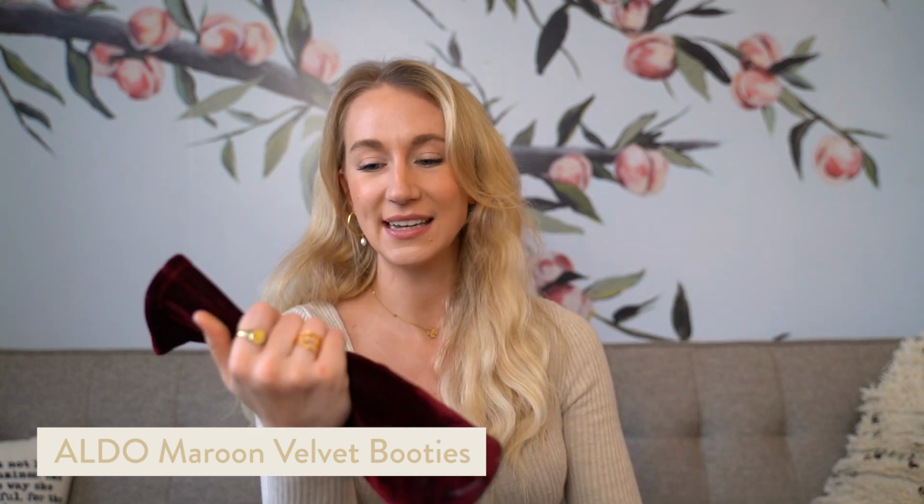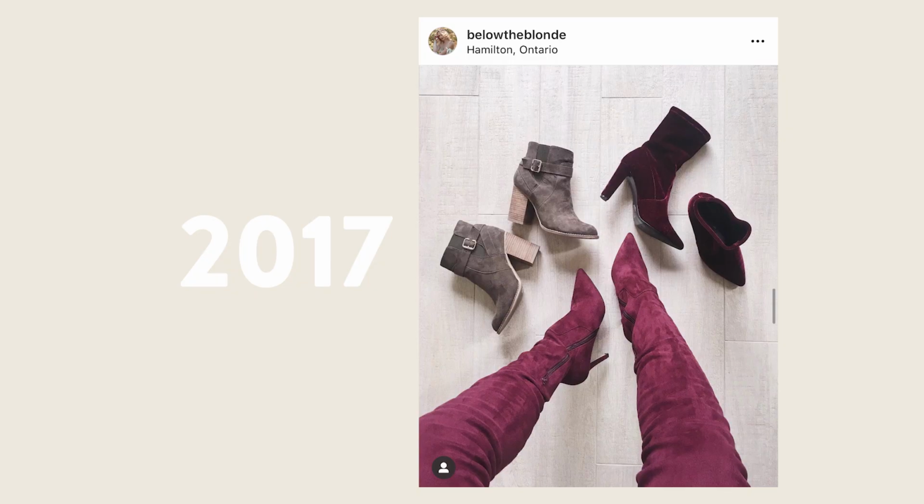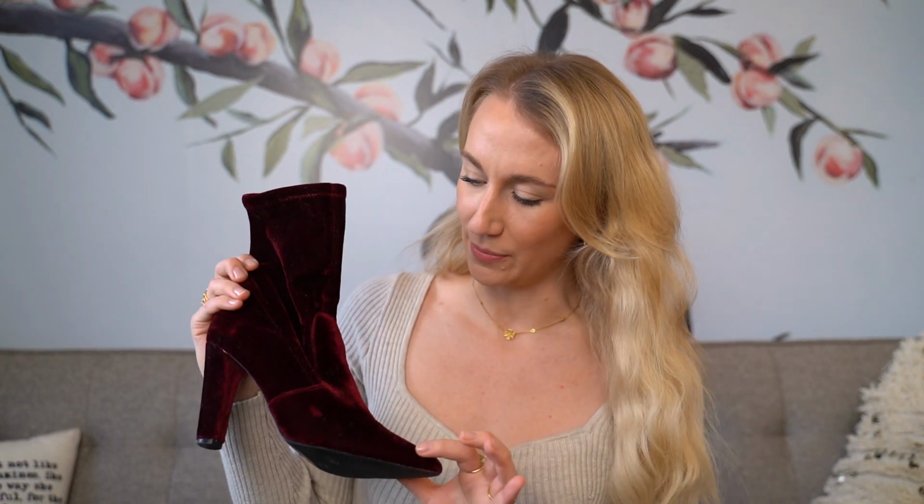They are a velvet sock bootie, but look at that heel. As much as I would love to say that I'm someone, like look at this tread. I've hardly even worn these, maybe a couple times. You can see on the back heel there. As much as I wish I was someone who wears boots like this, gets dressed up every day, this is just not what I want anymore.